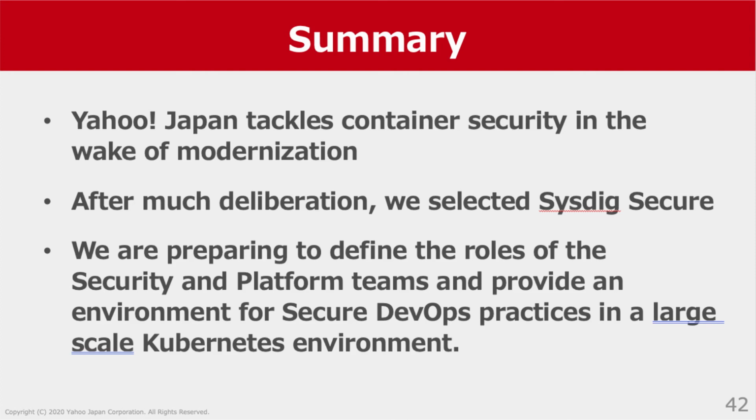Third, oftentimes the security team is in the role of directing, and the platform team doesn't want to take direction. In our case, however, we were able to work well together. We were able to execute on our goal of increasing the division of labor and container application security, and set up a secure DevOps environment where our service developers could deploy secure applications.